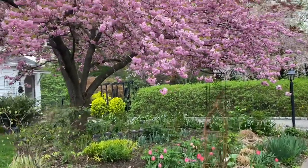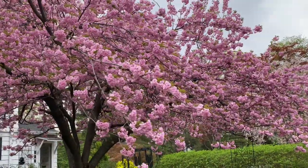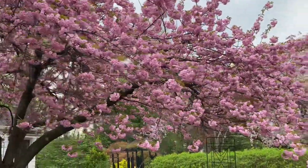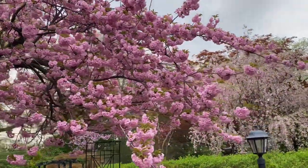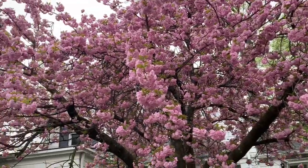And what else I wanted to show you that is absolutely stunning right now is this Kwanzan cherry. Look at this beauty. It's pretty much in full bloom right now. We're actually having a lot cooler weather in the next couple of weeks, so I'm hoping it's going to stay just like this for a while.